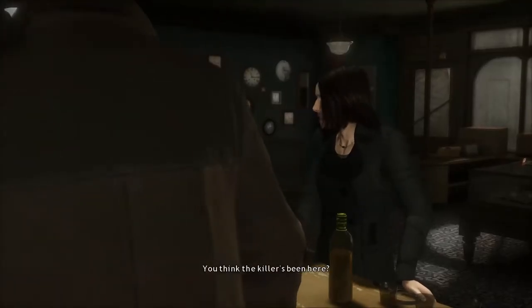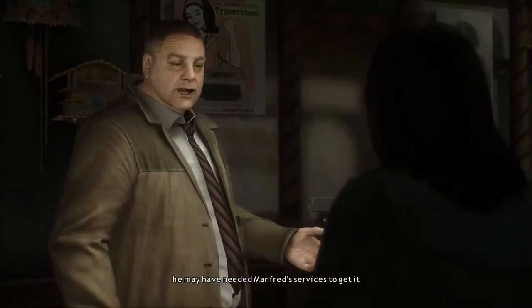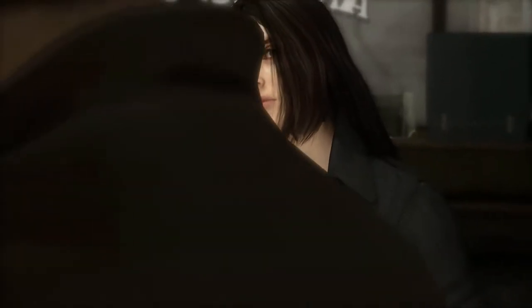You think the killer's been here? If he has a 1920s typewriter, he may have needed Manfred's services to get it fixed. We'll know when we get the list.